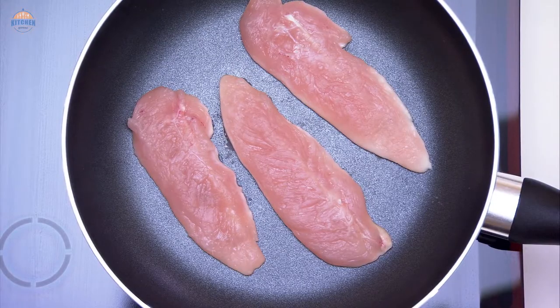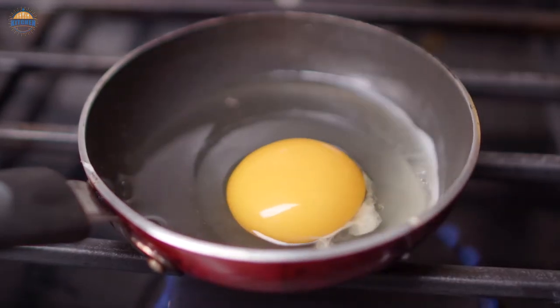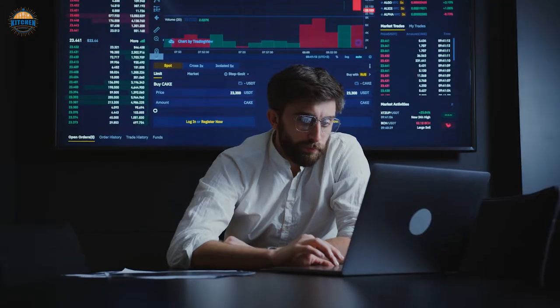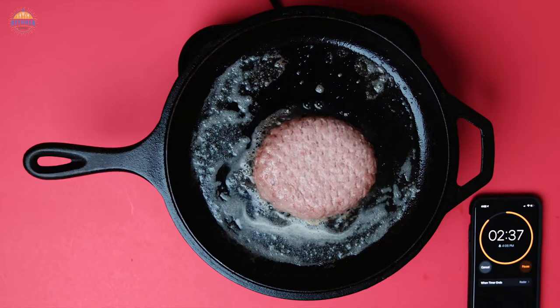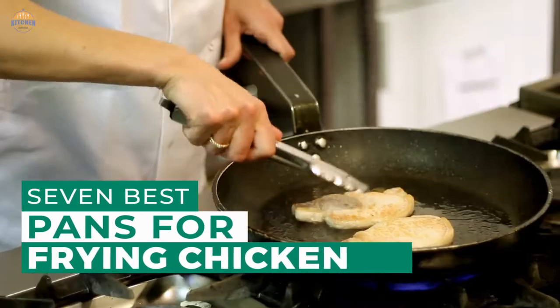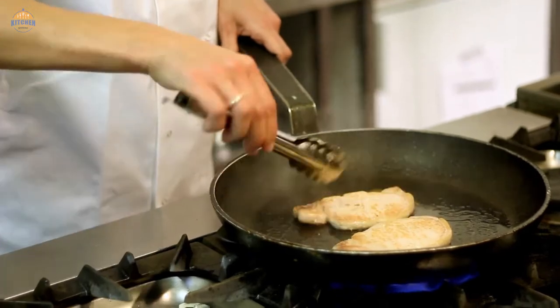There's no doubt that frying chicken is a classic dish that needs to be done right. And with the many different types of pans available on the market, it can be hard to choose the perfect one for your needs. But after doing extensive research and testing dozens of models, we've managed to come up with our top 7 best pans for frying chicken, all of which are sure to make your fried chicken experience unforgettable.